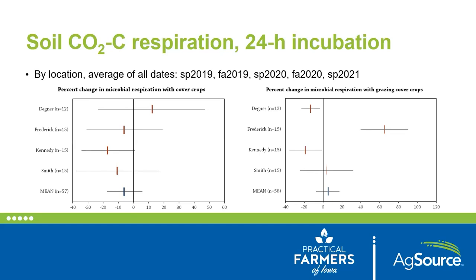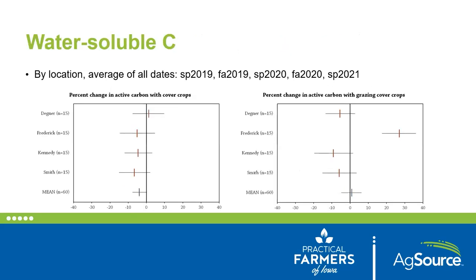But taking a look at the means in either comparison shows that we can't detect a statistically negative or positive change in soil microbial respiration compared to no cover crop, at least with the data that we collected over this time period and at these farms. Okay, so next slide, Jim.